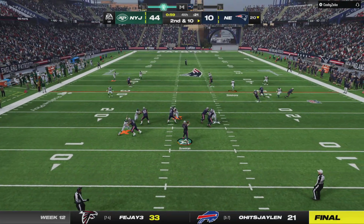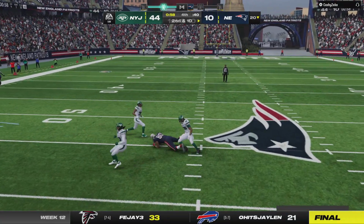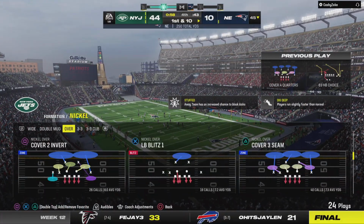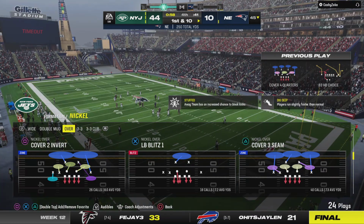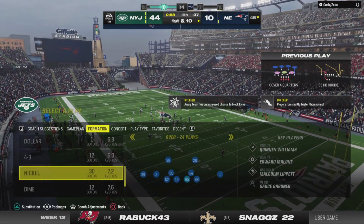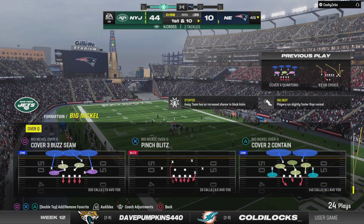And 2nd and 10, he'll look to throw again. Going down the middle, and it's complete. Now the Patriots will use the second of their timeouts as they get it with under a minute to go now in the football game.